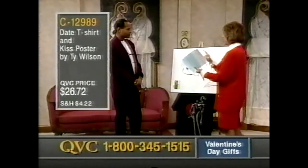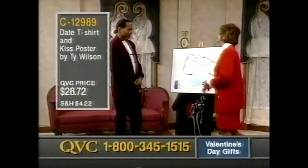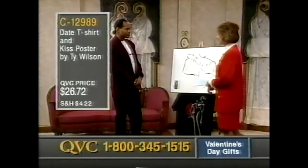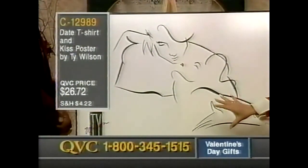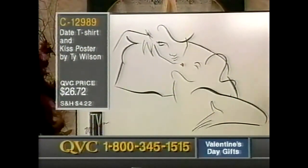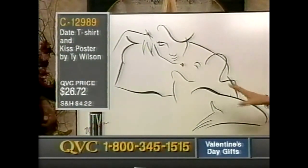But you have a lot of people who already have so much acquired over the years. They already have the blender and the microwave and the toaster oven. They don't need that. What they want is something that they may not go out and get for themselves. I'd buy this, I'd frame it, and I'd say, with love, good luck. And what a wonderful, wonderful gift at $26.72.